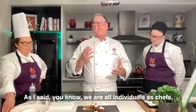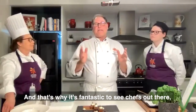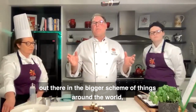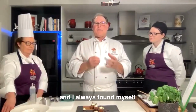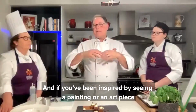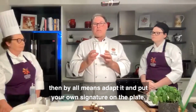Definitely from inside here. As I said, we are all individuals as chefs and we all have our own creative ideas and way we do things. That's why it's fantastic to see chefs out there pushing the boundaries. And it does help to have a look and see what is happening out there in the bigger scheme of things around the world, what the chefs are doing. I've also had this passion from young, and I always find myself pretty artistic, and I try to relate it and put it onto a plate. So it does help to go and see what's happening out there. And if you've been inspired by seeing a painting or an art piece, then by all means, adapt it. Put your own signature on the plate.